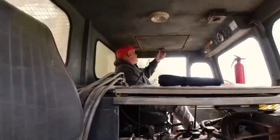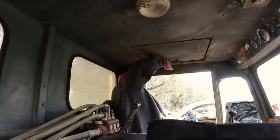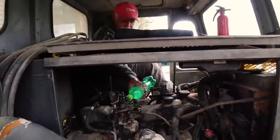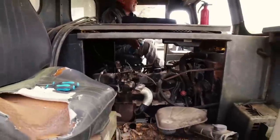This thing's got a sunroof in it. Yeah. Or it did. Oh, it does. There you go. That's for that ventilation. Yeah. Let's put a little gas in it, see how long it'll run, and have a little ether, see what happens.